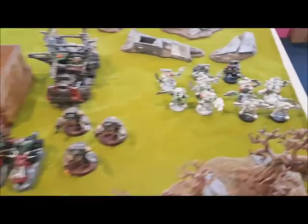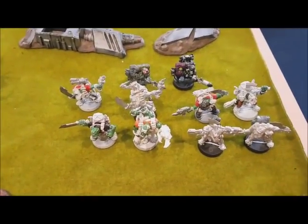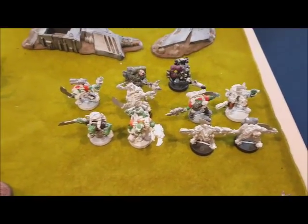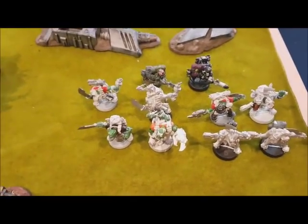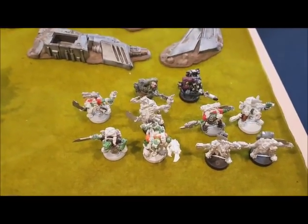And then for my third contingent, all I've got is a unit of Commandos. I've tried them out in Zone Mortalis, now to try them out in the battlefield. Let's hope they're better than they were in Zone Mortalis. I hope so. See previous video.